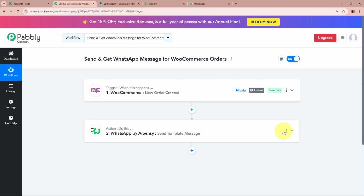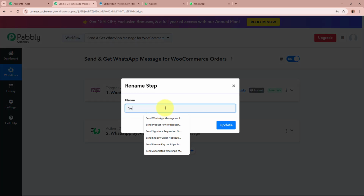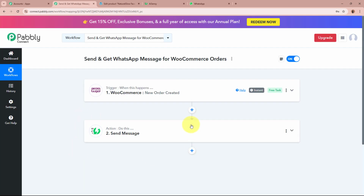So now what I'm going to do is rename this step right over here. I want to give this step the name Send Message. As we are sending the notification to our customers, that is why I've named it Send Message.